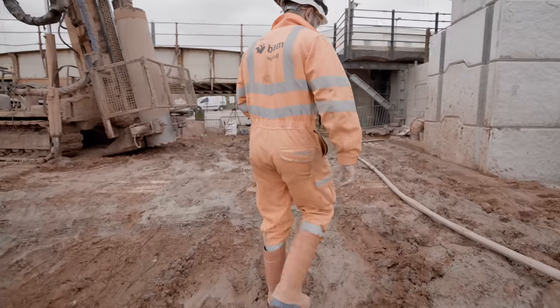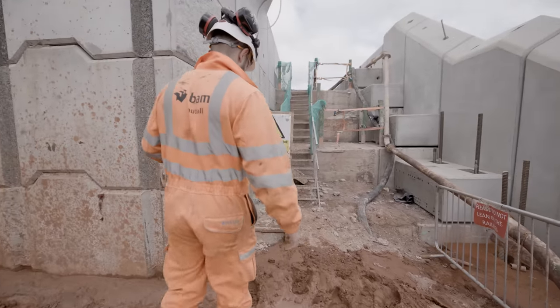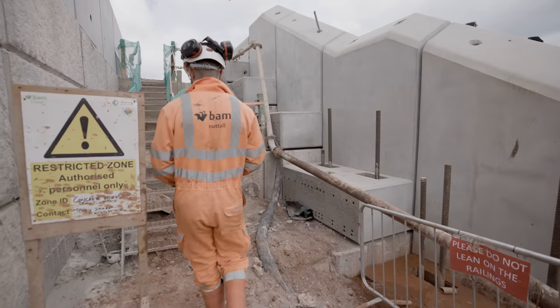I don't know where we were with the last. Watch your feet through here as well. Probably just restart it when we come back round here.